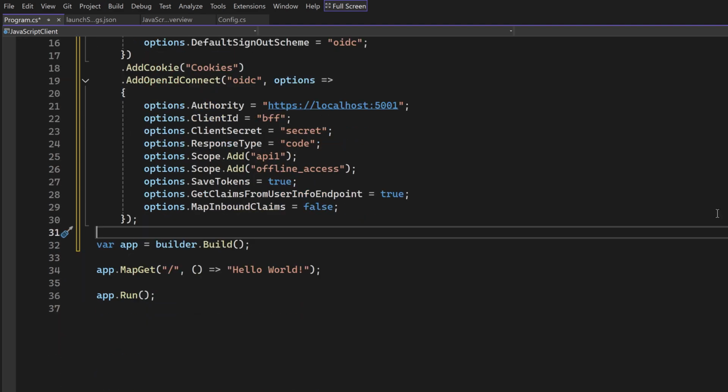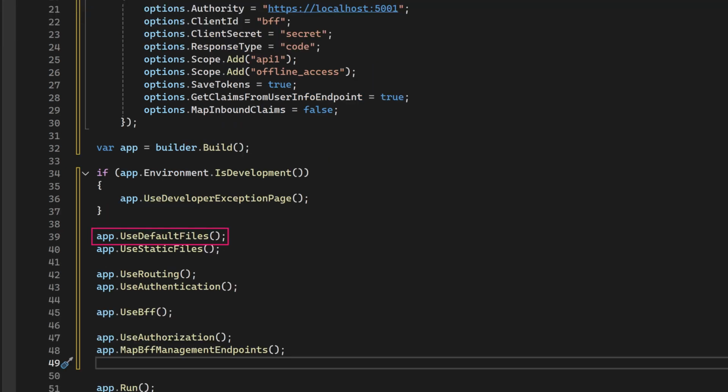Now the middleware part. UseDefaultFiles will make sure our HTML and JavaScript can be loaded later on, and UseBFF will check for a header on incoming requests. More about that later. Finally, the BFF management endpoints are mapped. These include /bff/login and /bff/user, as well as other endpoints to log out, for instance.